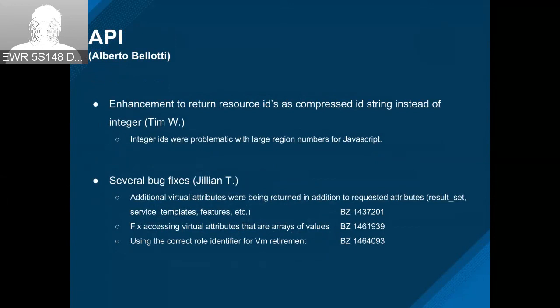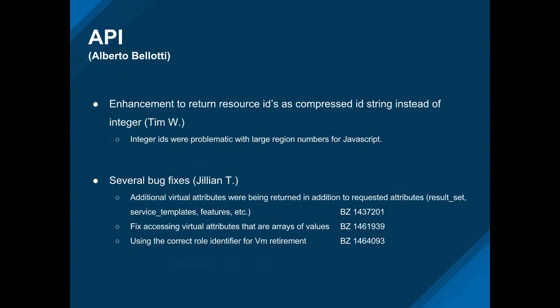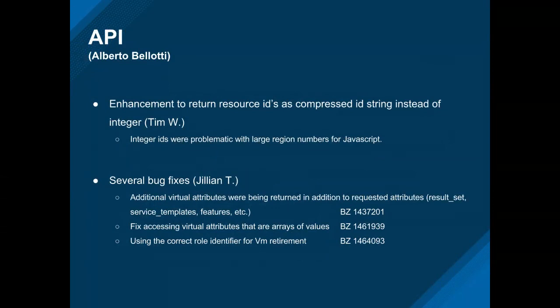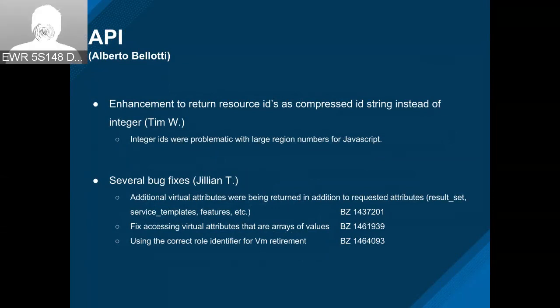Okay, and I'm going to be Alberto. I'll go through his slide. Thankfully, it's only one slide. Tim made an enhancement to return resource IDs in compressed format, which is a pretty big improvement because, as it says there, some of the larger numbers for regions that were not 0 could cause problems for JavaScript. And then Jillian made a bunch of bug fixes as well.